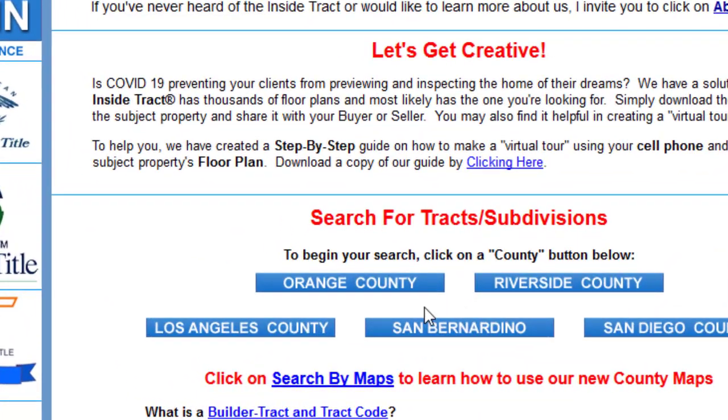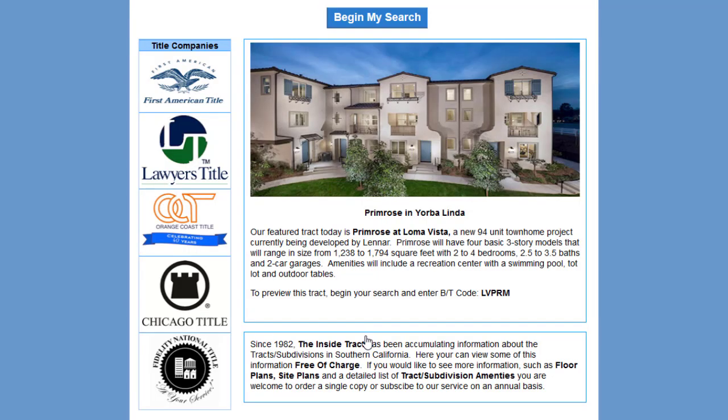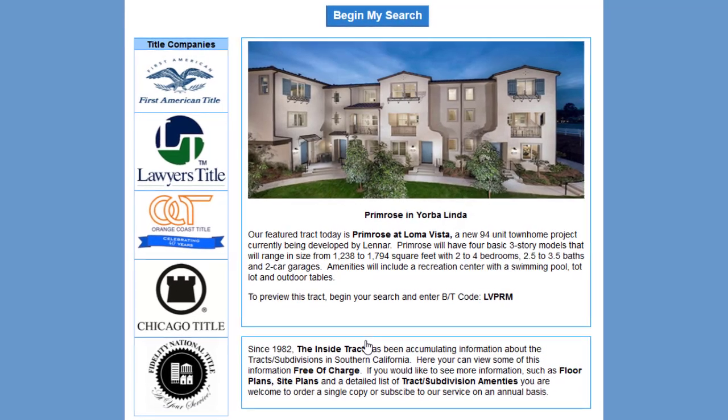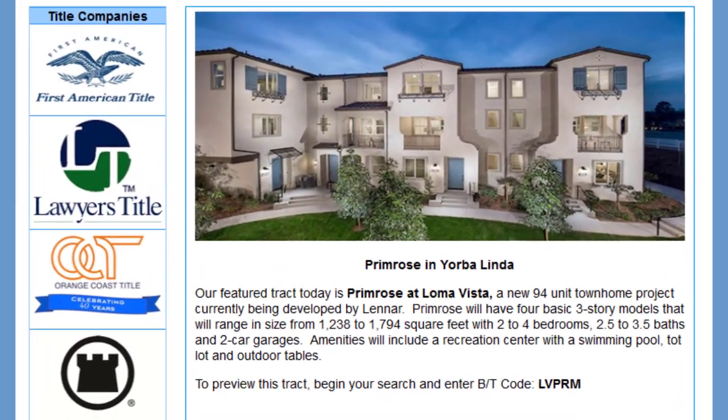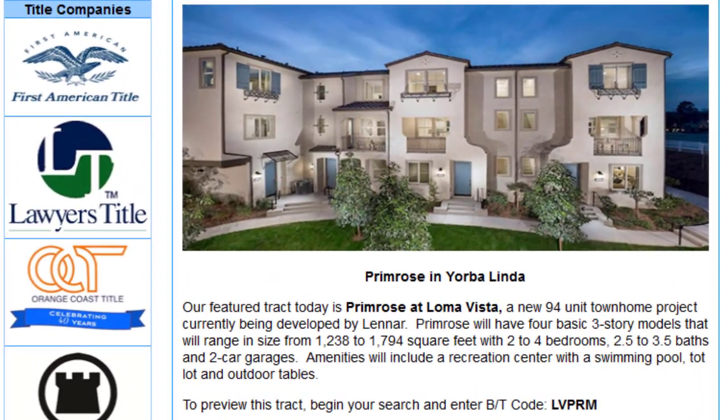From our home page, click on the Orange County button. This is our splash page. Most websites use their splash page to tell you how wonderful they are. We decided to do something different. This is today's feature tract. It's called Primrose at Loma Vista. It's a relatively new townhome project in Yorba Linda.